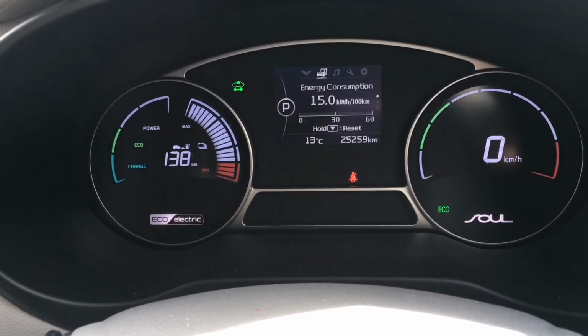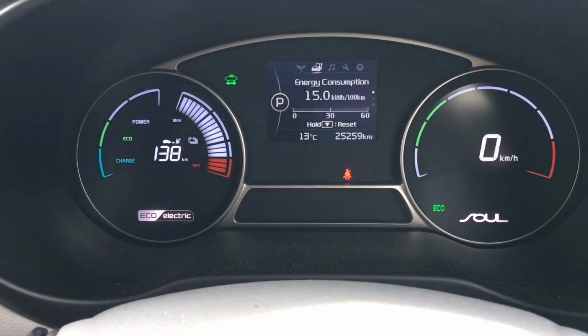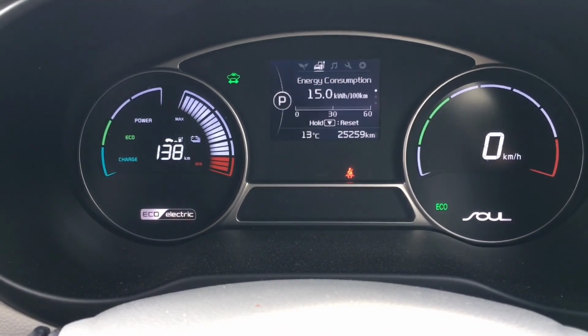It's pretty sunny today. We're halfway between sort of summer and winter weather. Like sometimes it's sunny for a bit, and then sometimes it's rainy for a bit.